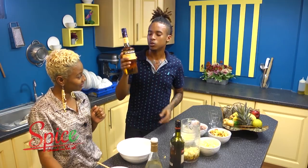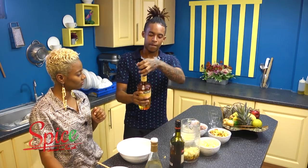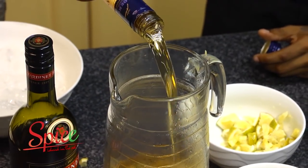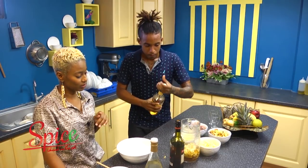And we have the amaretto. Amaretto is a nut-based liqueur. Very good, very sweet. Use like 2 ounces, 2 cups. Well, the amaretto smells really good. It's a really nice, nutty smell to it, really sweet.